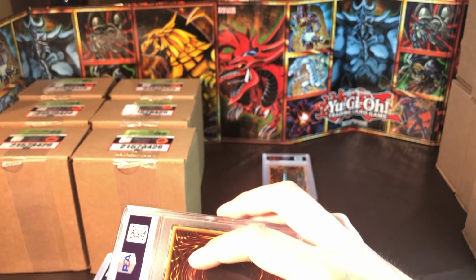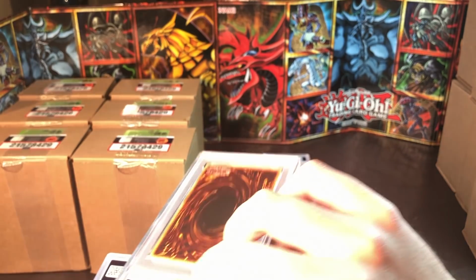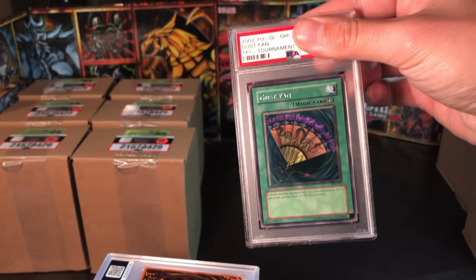Then we have, here I guess, if we start getting into some neater stuff, I'll cover the grade. So we have a Gust Fan.